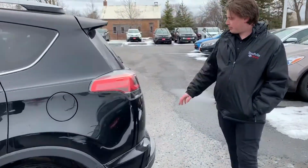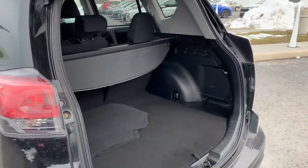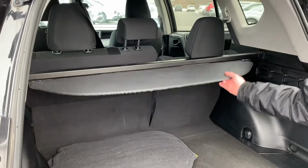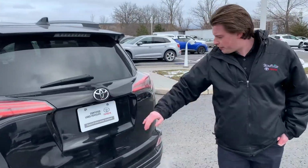In the back here, as I mentioned, it is the LE package. So you get two sets of mats with the vehicle. You get the carpeted mats, the rubber mats are in there. You do have the cargo tray as well. Seats fold down 60-40 split. With the rear view camera.